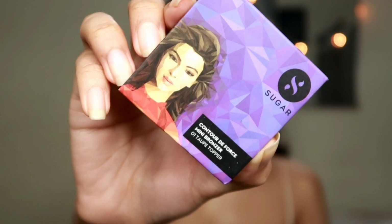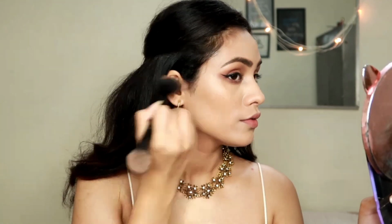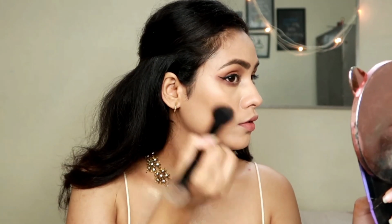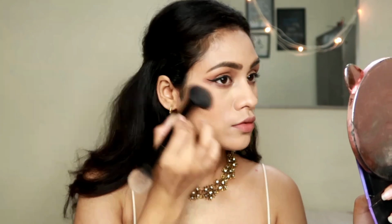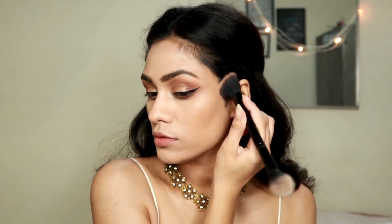Now let's get back to our face. So for bronzing up my face, I'm taking this sugar bronzer and I'm just gonna apply that on my cheekbone and lightly bronze up my face. I really like this shade. I think this is a really perfect shade for my complexion. This is not so dark and not so light, nicely visible on my complexion.